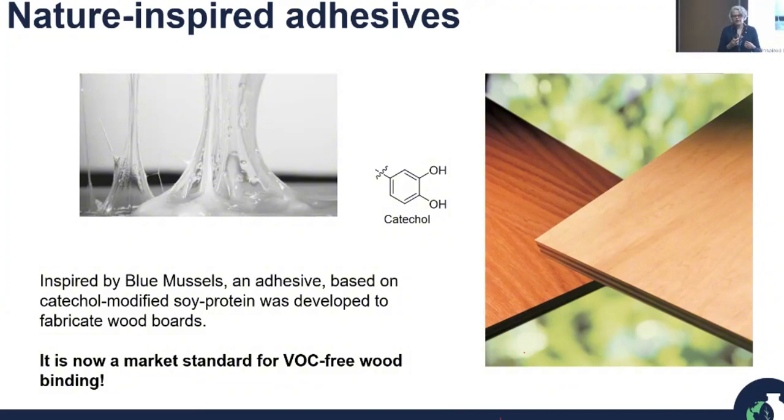So in plants where you make these wood boards, you would have pollution with formaldehyde that's very toxic for people. And this could come to your houses as well. Formaldehyde is a known volatile that we find inside houses, and it often comes from wood boards. So by designing this catechol-modified soy protein glue, you could make a material that doesn't have any volatile organic compound coming out of it.